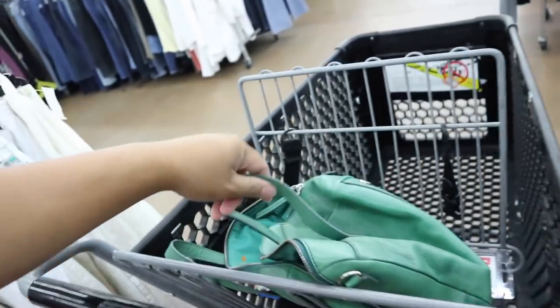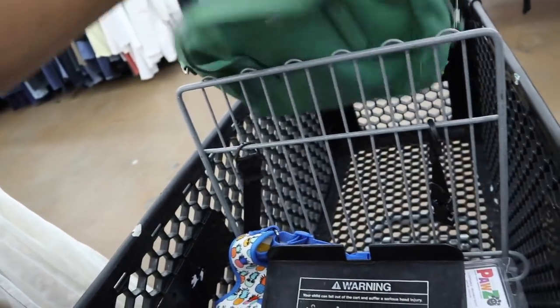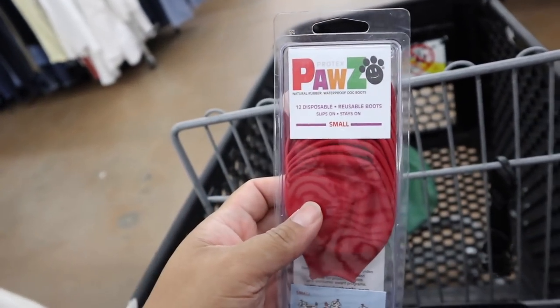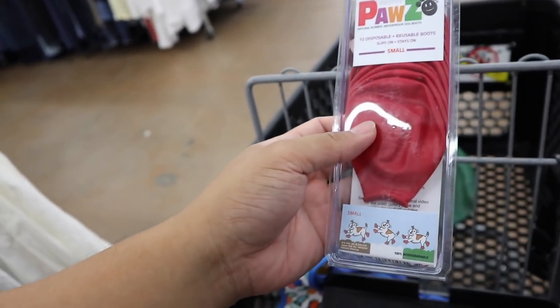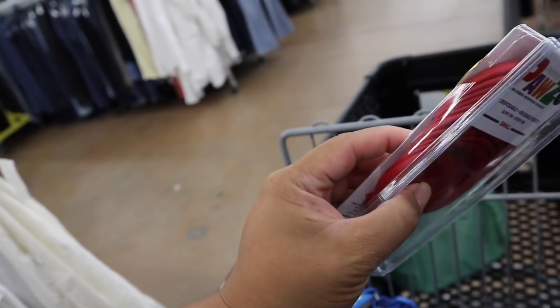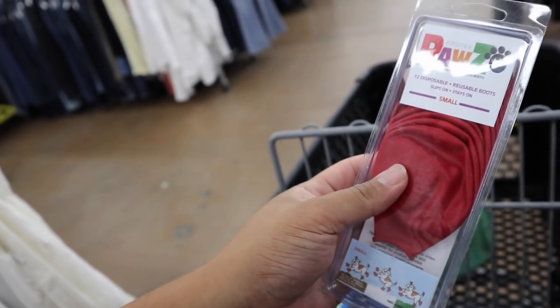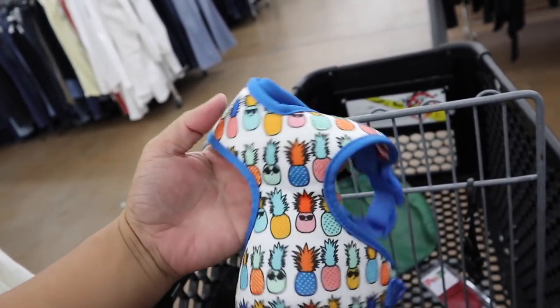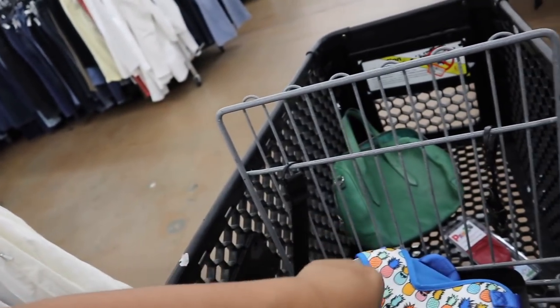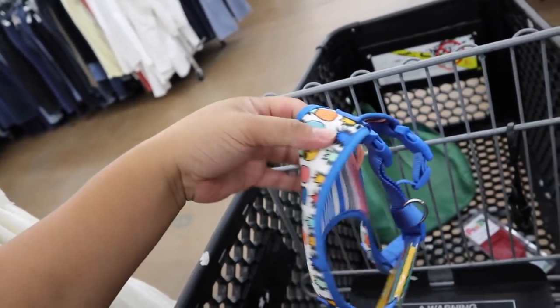Oh, I'm gonna show you guys what else I found along the way. I forgot to show you guys. I'm just gonna throw that in there. Look at these little disposable booties for dogs. Oh my gosh, can you just picture Peanut and Eliza wearing these? They're gonna be so mad, but it's gonna be so cute. And I also got this. Eliza needs a new one. Or Peanut, we'll see who it fits. But Eliza definitely needs a new one. Hers is like a hot mess.